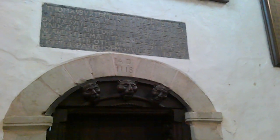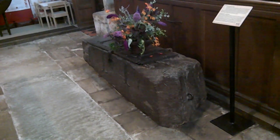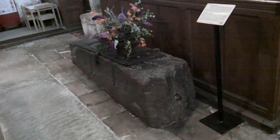We have here early 19th or maybe even 18th century Ten Commandment boards, and all churches were supposed to display them. We have here these medieval carved heads over what's now the vestry of the tower door. The tower's now the vestry, and so of course it's locked. The old parish chest is this great lump of wood that's just been dug out.